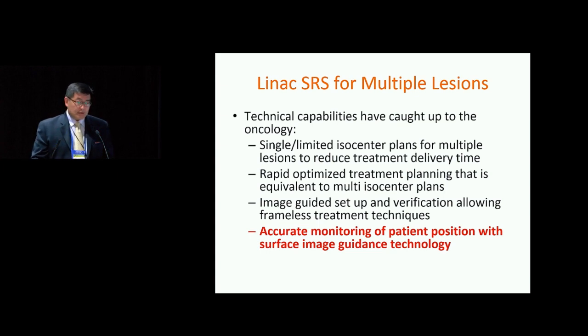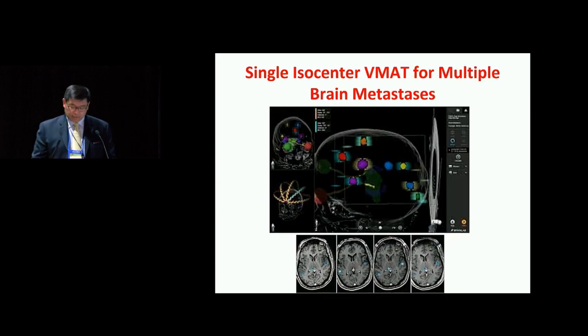That's because, of course, of the distance from the isocenter to the target, but also the fact that these targets are extremely small, and small errors for small targets can be magnified in terms of how well you're treating the lesions.